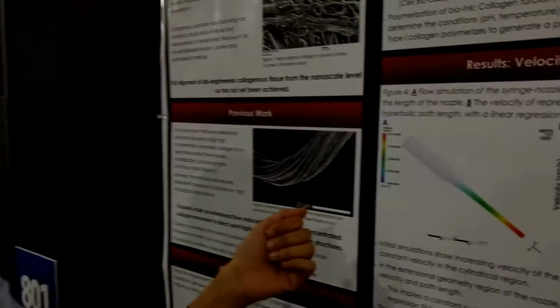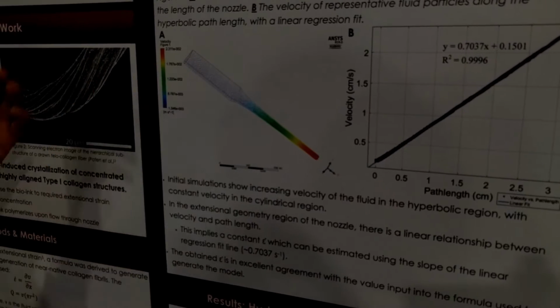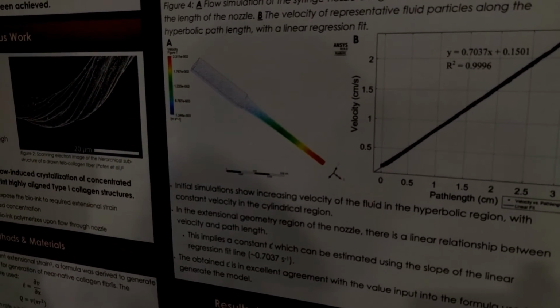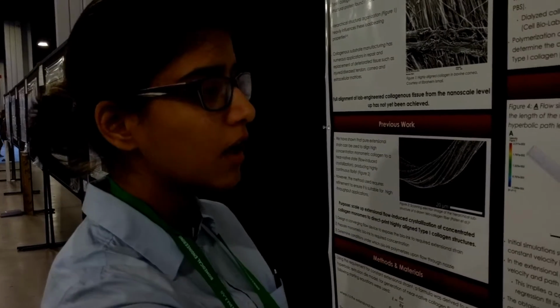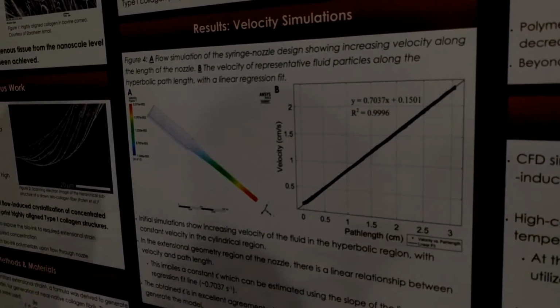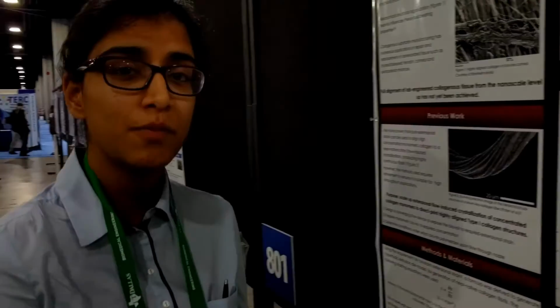And what I did was that I constructed my hyperbolic region, and I had a straight region here just to induce laminar flow. And what I found is with about 500 representative fluid particles, which have the viscosity similar to 50 mg per mil concentrated collagen, the velocity over the path length, the slope was around 0.7. So that can be approximated to be the extensional strain rate. So computationally speaking, this is a feasible project. However, we start getting onto the real world stuff.